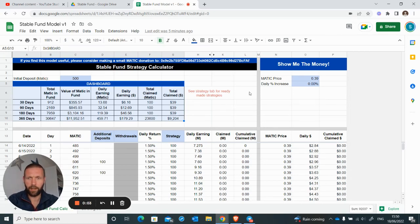Crypto Stu here. Today I want to talk to you about StableFund. StableFund is a project that I've been in now for the last couple of months. I started off a little bit anxious about the whole thing because there wasn't a huge amount of information available, but over time, I can tell you that my confidence really is growing.